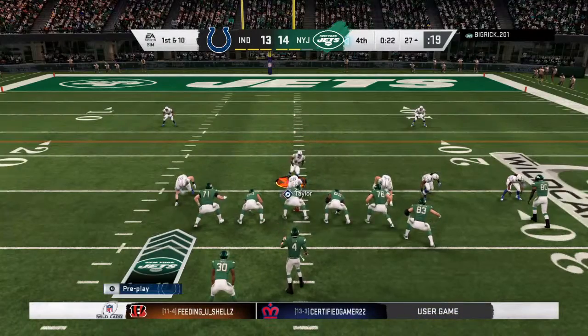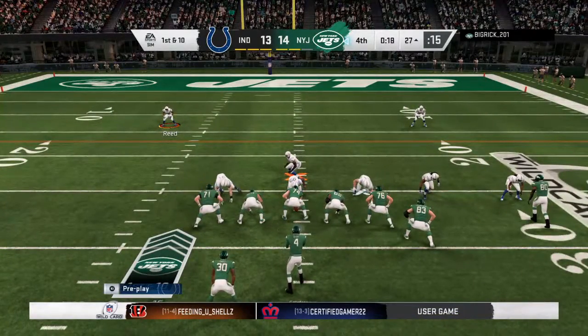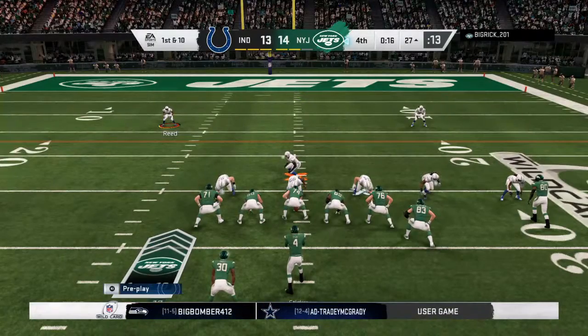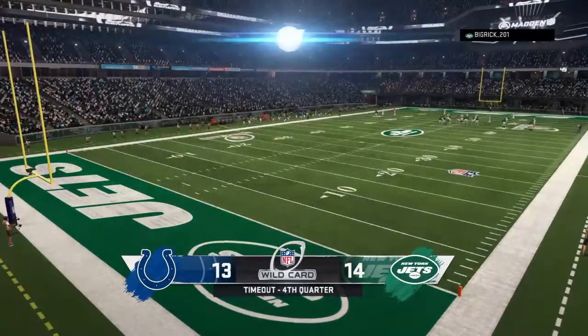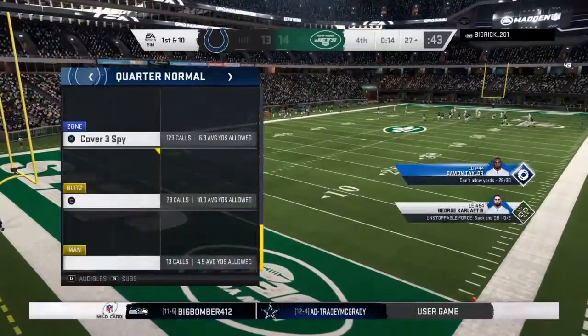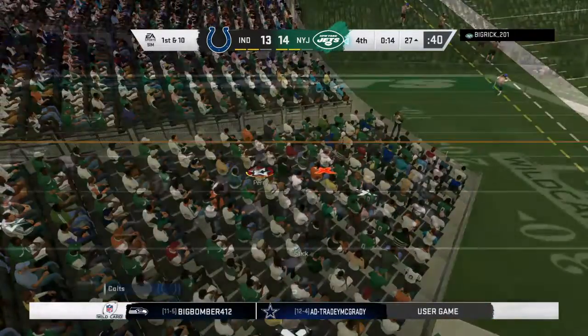Here's 1st and 10. Hey, watch this. Check 37. Switch. Check 24. And now here's a timeout called by the Colts on the defensive side of the ball, as they stop it with 14 seconds to go in the game.